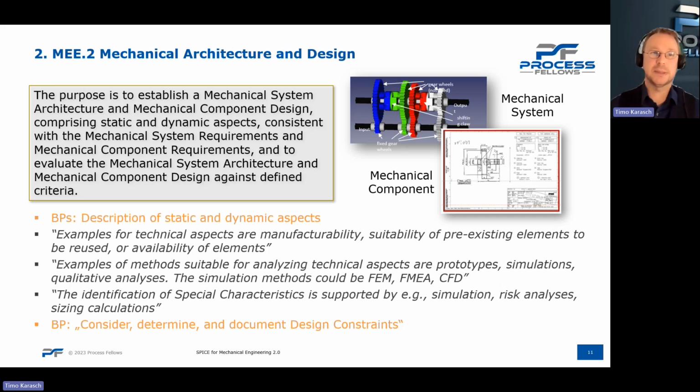Mechanical system architecture and mechanical component design comprising static and dynamic aspects, consistent with mechanical system requirements and mechanical component requirements, and to evaluate the mechanical system architecture and component design against defined criteria. So we have this kind of system or component description. It needs to be consistent with the input, so with the requirements that we just saw in the MEE1 process. We will define it in a static way, like a kind of picture, but as well in a dynamic view here, like the moving of parts that we try to see, or vibrations of parts, or the difference in temperature that we will see. But it's not only the description of this kind of system or component, it is even the evaluation. So we need defined criteria and we need to evaluate to see whether this is really a good solution. Does this fit our idea here? Does it fulfill the requirements or the criteria that we define for it?